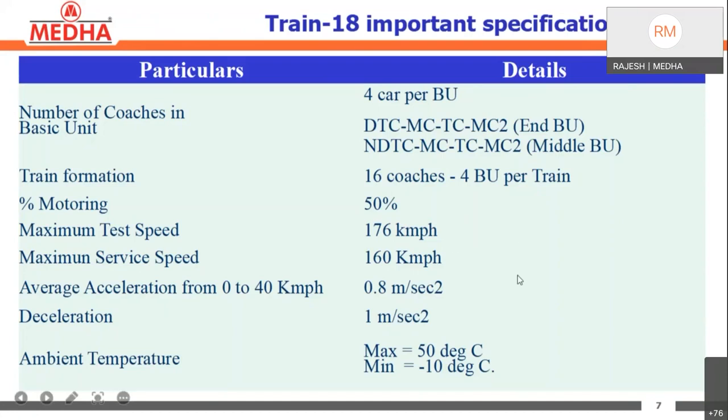So next, from the acceleration point of view, from 0 to 40 kmph, the average acceleration is 0.8 meter per square second, and deceleration is 1 meter per square second, and ambient temperature is minus 10 degrees to 50 degrees. Now the specification has changed the minimum temperature from minus 5 to minus 10. So minus 10 degrees to plus 50 degrees it can work. So these are all the general specification details.